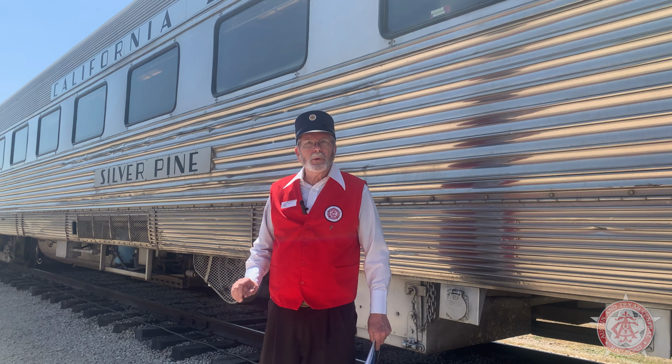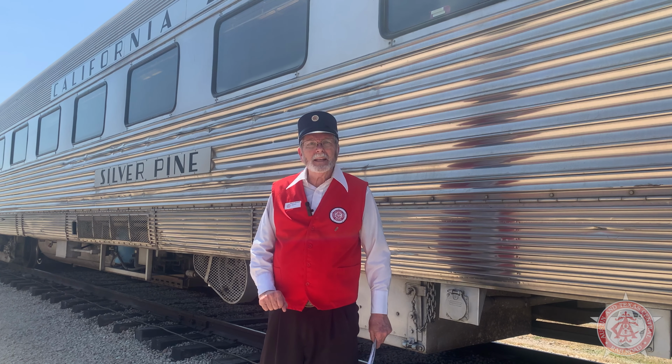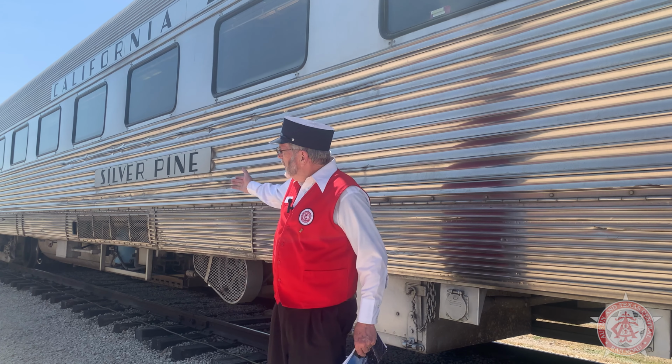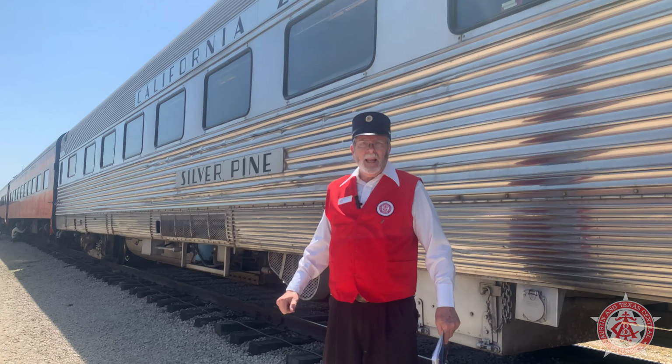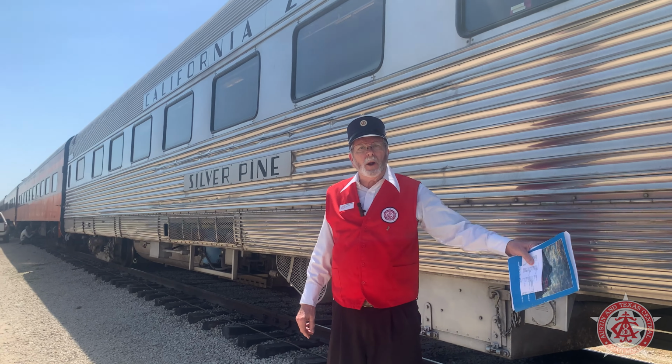If you were planning to go through Colorado on a train back in 1948, this is the car you'd want to be on, the Silver Pine with the Denver Rio Grande California Zephyr. Come on, let's get on board.